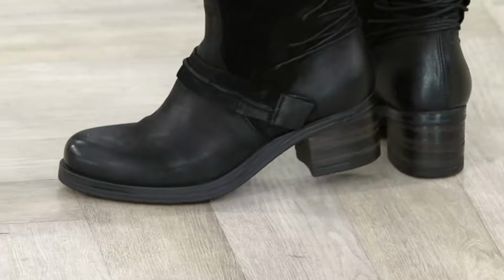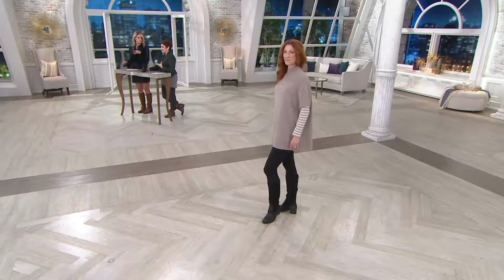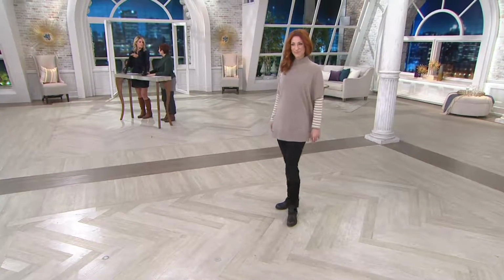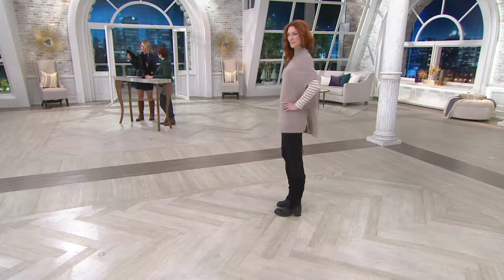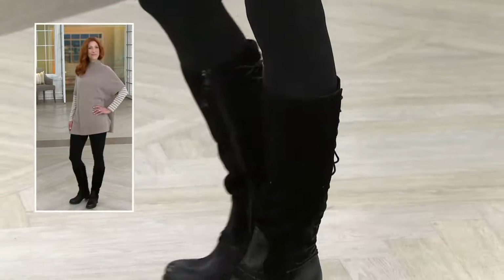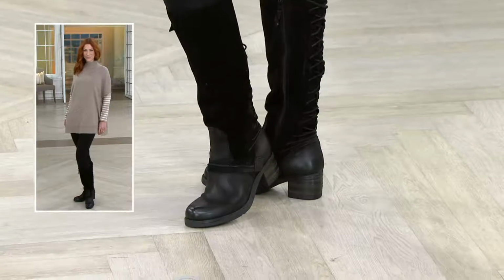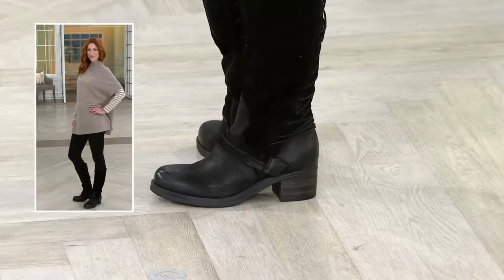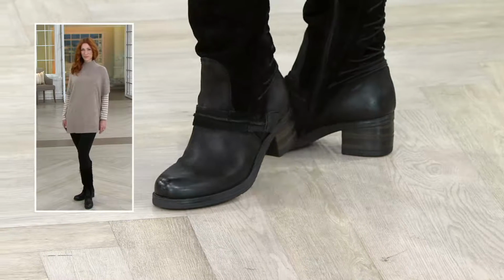The other thing is, what I love about Miz Mooz, they look so chunky and substantial, and they are quite substantial. But Erin, they're surprisingly light on your feet, right? They are light. This is a full length boot. This goes all the way to your knee, and yet it's lightweight. That's because the soles are made with rubber. It's not a hard, clunky outsole, but it is substantial, so it will get you through mileage, pounding the pavement, going up and down those stairs, picking up those kids.